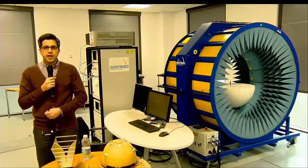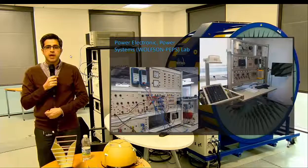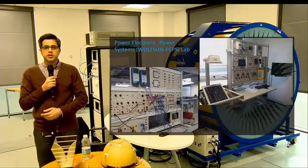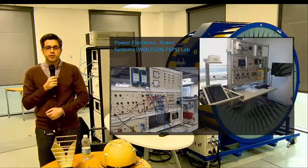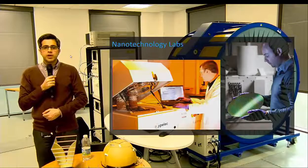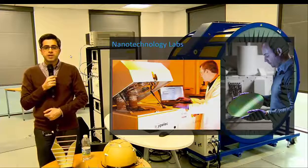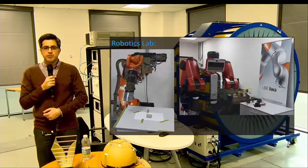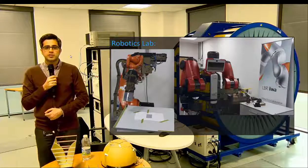All mobile manufacturers have one of these, but it's good to know that only a couple of them are available in the UK. Another example is our power electronics and power system labs, where we do research on integration and control of renewable energy resources such as solar and wind power. Or in our Center for Nano Health, we have a fully equipped clean room where we can build sensors and electronic devices, characterize devices, and test new structure designs. In our robotic lab, we do very interesting research on control of robots and human-robot interaction.